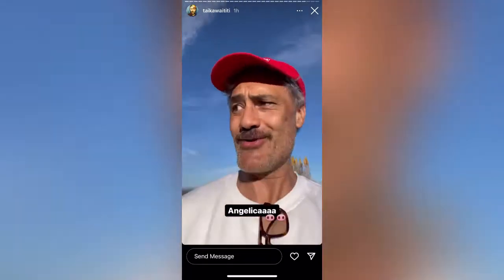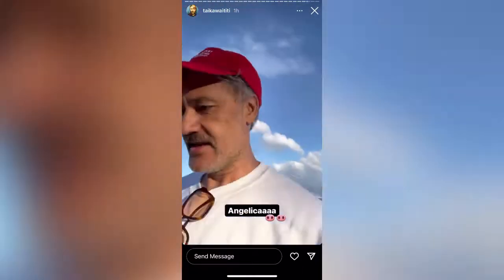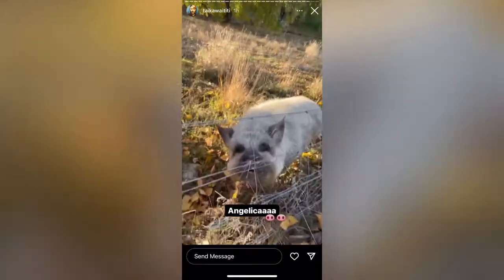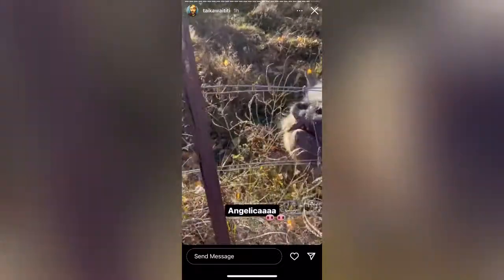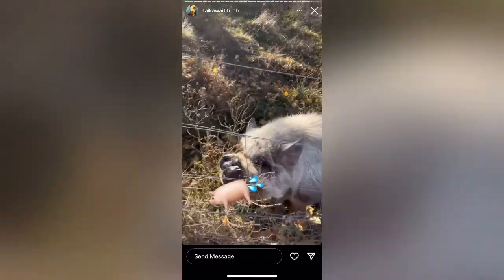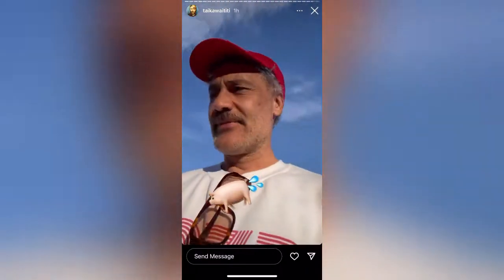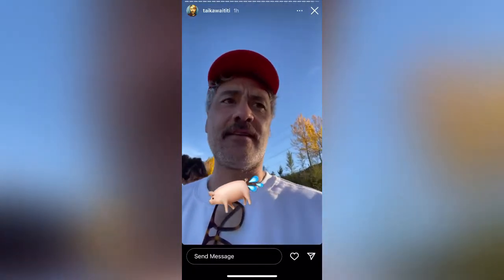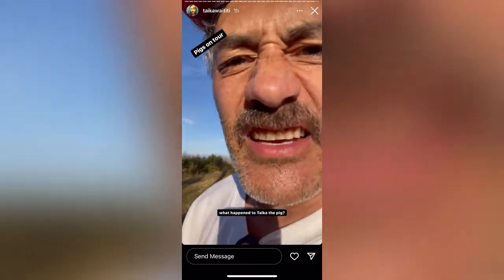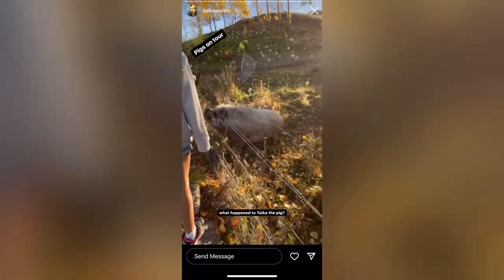Oh my god, here we go. We're on Sam's farm and we're going to say hello to Angelica. The Angelica Huston. Hi Angelica. Oh, that is a big mouth. Hello piggy. Sam used to have a pig called Taika and he has now moved on to a better place. Dead. Like you two.